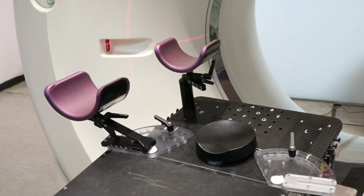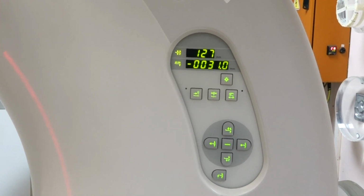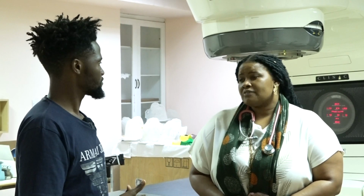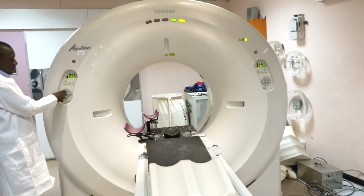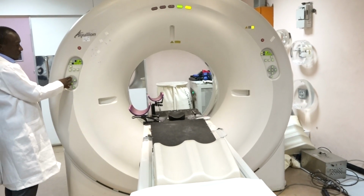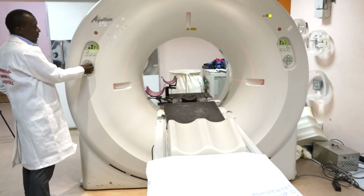So you mentioned that you also treat other illnesses apart from cancer. Can you mention a few or a couple so people can better understand? All right. A few of the other non-cancerous conditions that we treat using radiation include keloids. Sometimes patients with keloids will have surgery, then immediately after surgery they come for a few sessions of radiotherapy to lower the risk of the keloids recurring.